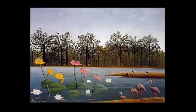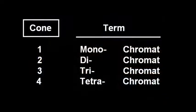It is not necessary to stop with just 3 cones. A number of animal species, and possibly some humans, can be tetrachromats, but I don't have the color palette to illustrate that.